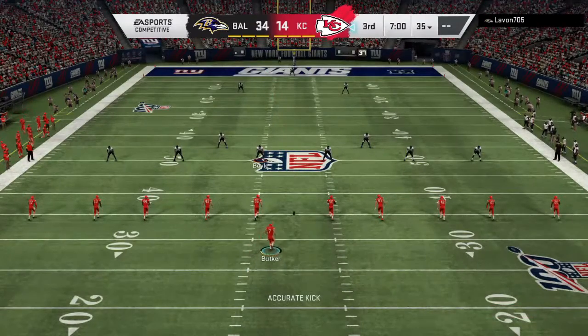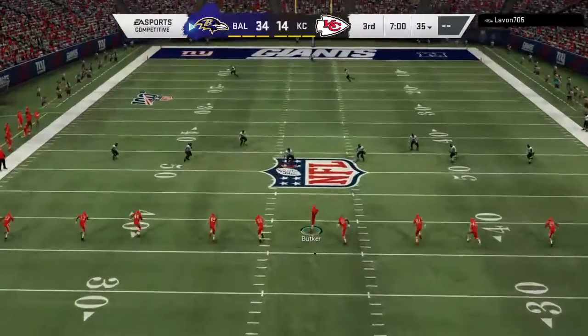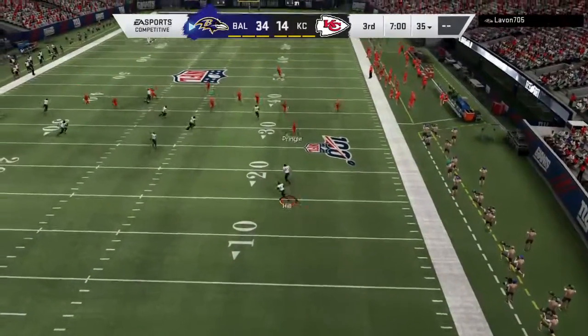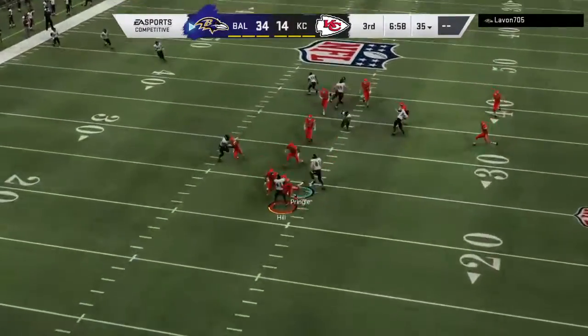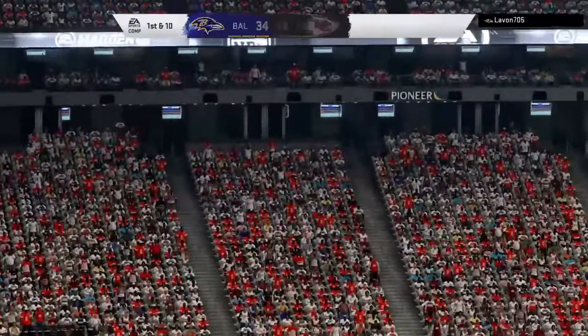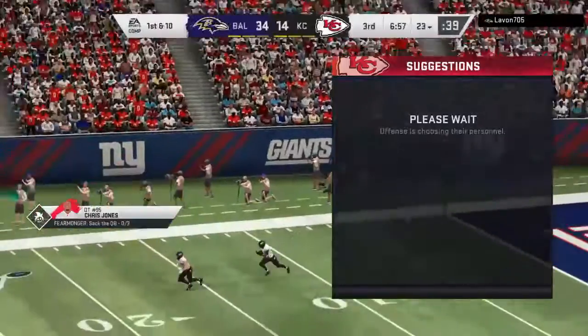The Ravens ready to receive it, and they've got the lead as well as we resume play in the second half. This is taken just shy of the 10 here. And he'll get across the 20 before he's brought down at about the 23-yard line.